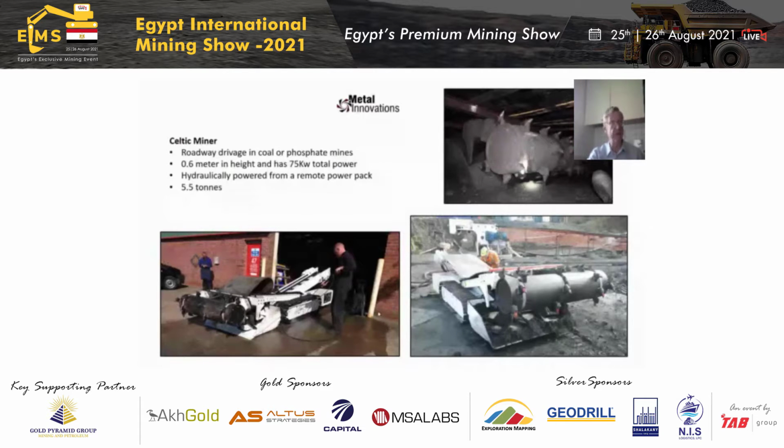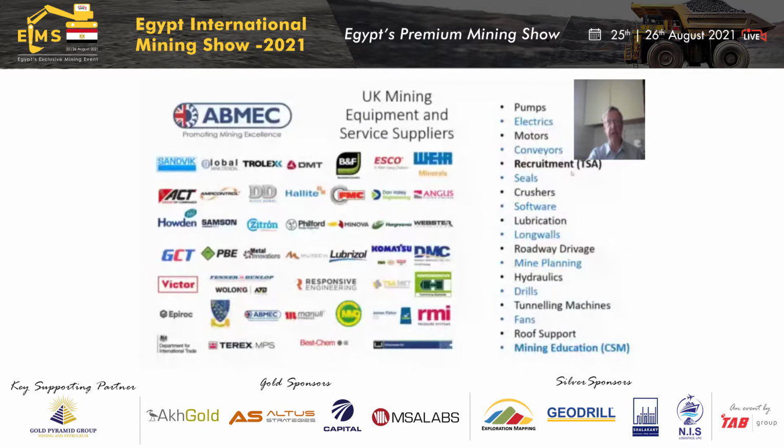It can be used in coal or phosphate mines, only 0.6 meters in height, 75 kilowatts total power, and it's powered hydraulically from a remote power pack. That shows the machine built up on the surface, and there it is underground in operation. Actually, that's in the UK coal mine in operation. So that's just a bit of a snapshot of a few of our companies.